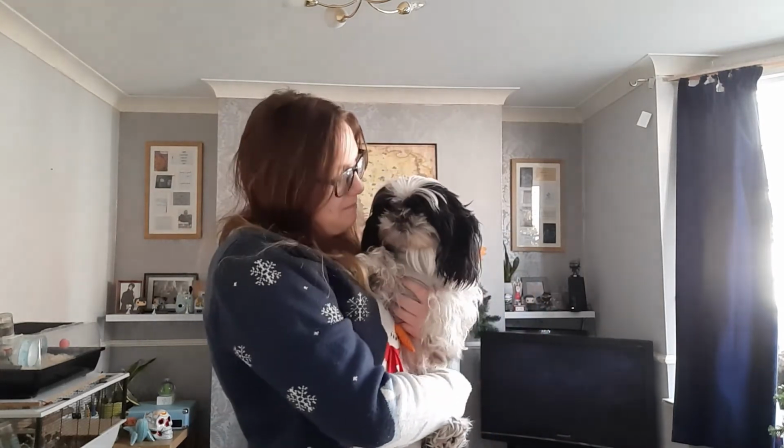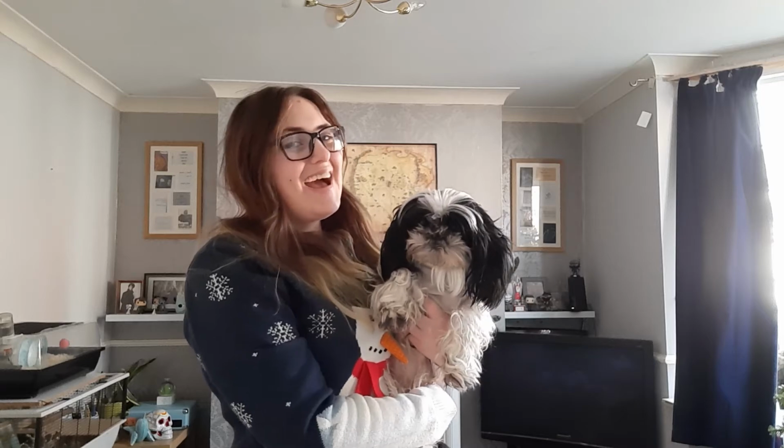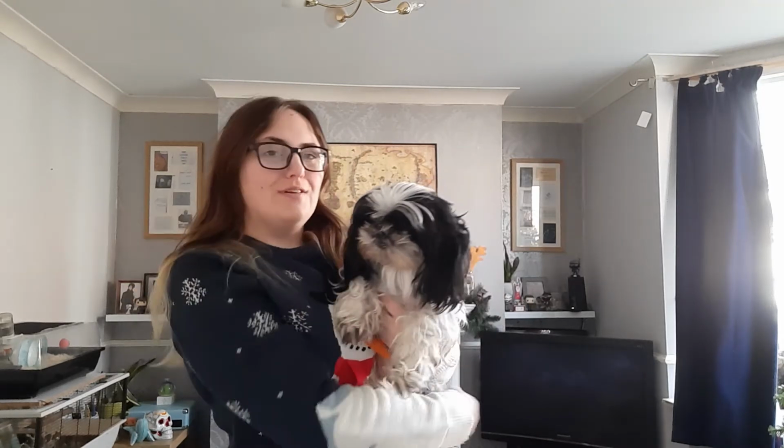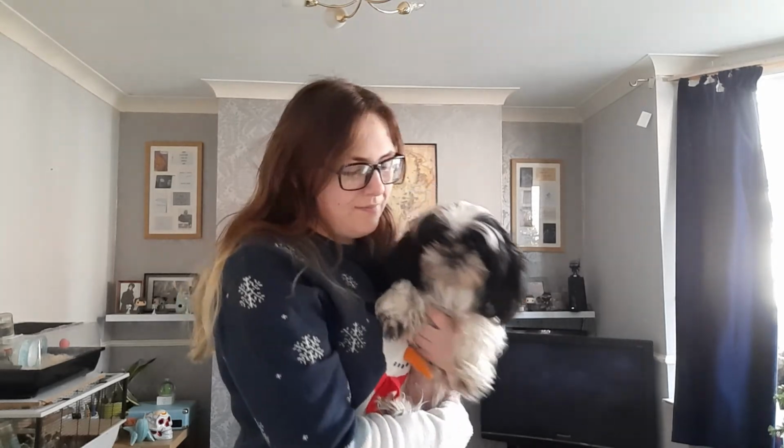And she's in a little jumper because it's quite cold. But, one thing, bud. Absolutely zero shits given. Just wants the attention. Does not care about anything else. There you go. We'll go back there. Good girl.